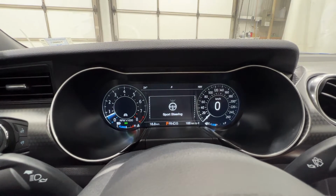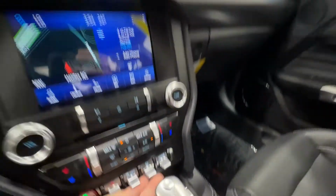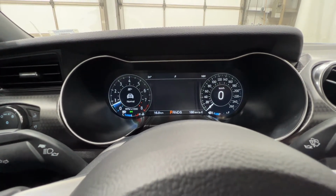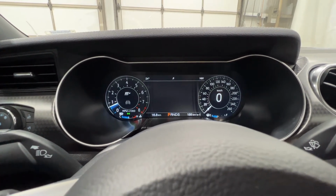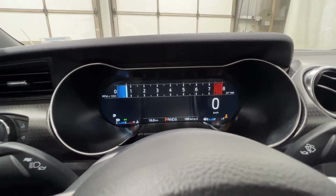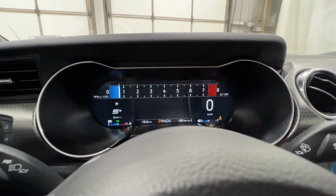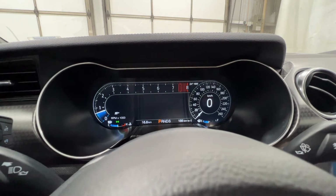We have normal, sport, and comfort, which changes the stiffness of the steering wheel. We also have various drive modes. We can push this up. Normal, Sport Plus, Track, Drag Strip, and Snow and Wet. And if we change it into a certain mode, it will actually change the gauge cluster appearance. So it'll change between every drive mode. If we go back into, say, Sport Plus, it'll change it again, which is a pretty neat feature.